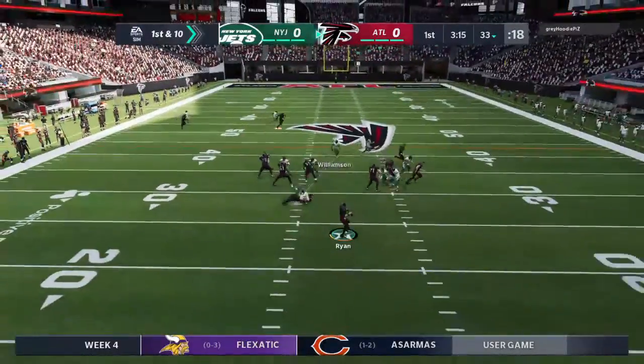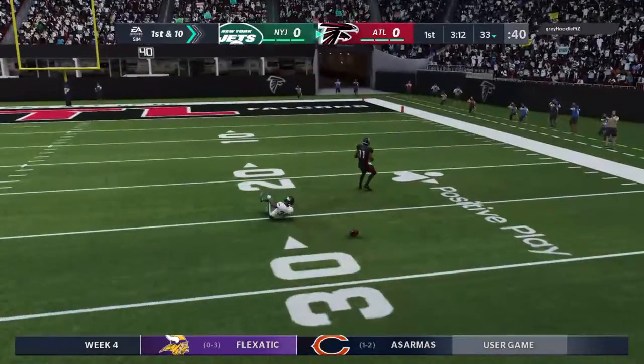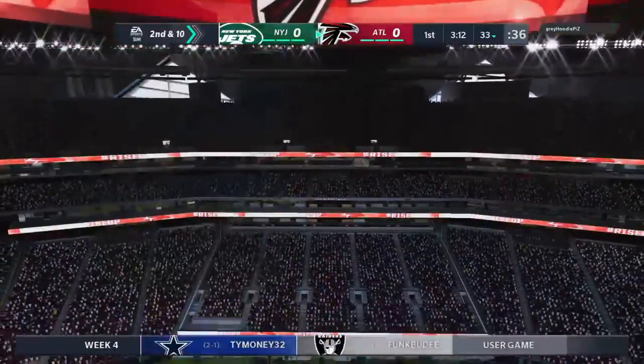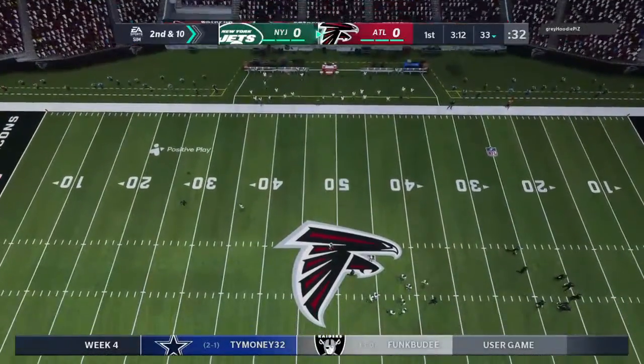Off the play fake. Here's Ryan. Looking downfield for Jones. And he bats it away, and it falls down incomplete. The Pro Bowl wideout Julio Jones is intended receiver. And that'll bring up second down.